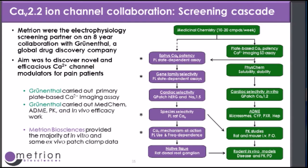And the Patchliner assays that I'm going to talk about today are shown against the asterisks there. So we have a state-dependent primary target potency assay, we have a gene family selectivity panel, and then we also progress compounds through a species, so a rat assay. And once we know compounds are active in the rat, potent and state-dependent, and they also have good ADME and PK, then those compounds proceed into in vivo testing in animal pain models.